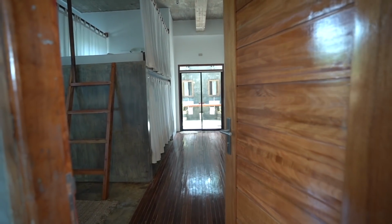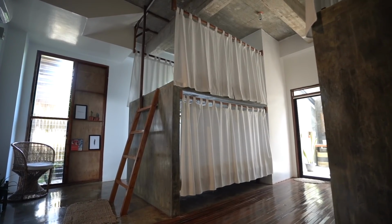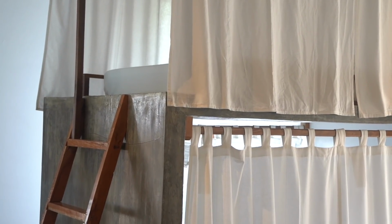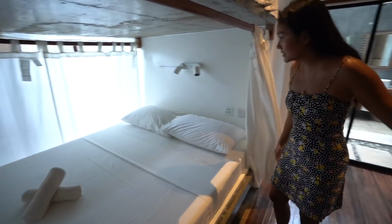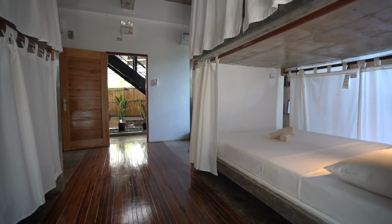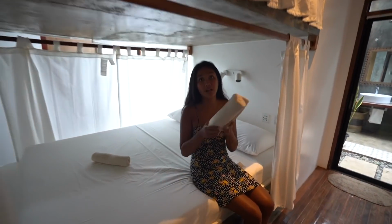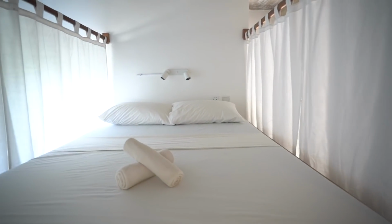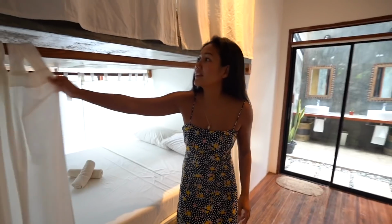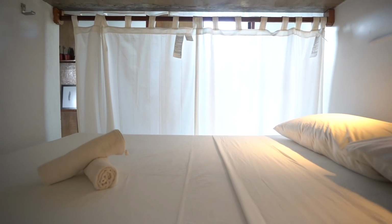So this is a dorm type, which can fit 8 people, 2 couples, and 4 single people. And it's an air-conditioned room, very spacious. This is a king-size bed, charging areas, sockets. They do have a reading lamp. It's very comfortable actually. I wouldn't mind sleeping here. It looks so spacious. And it comes with a towel. Not a lot of hostels give you a free towel. They usually charge if you borrow towels. They have curtains for privacy, of course. We don't want other people seeing us sleeping.